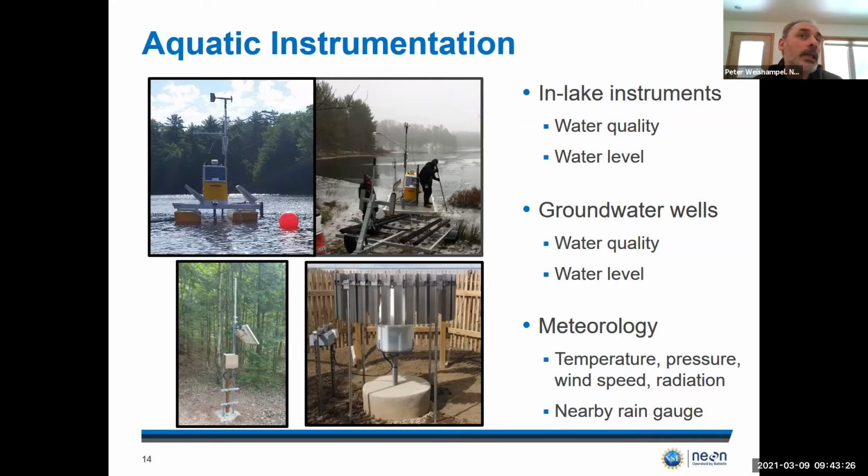Our buoy stays on the lake only in the open water season. You can see the picture on the upper right of our staff removing one of the buoys from, I can't remember which lake this is, Crampton or Little Rock, but they're removing one of the buoys from one of our lakes in early November as the lake's starting to ice up.